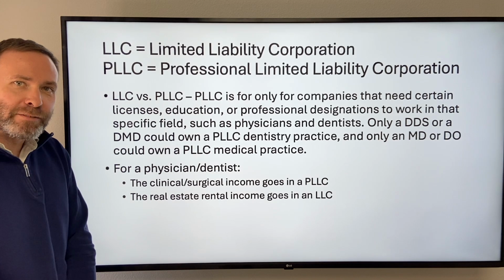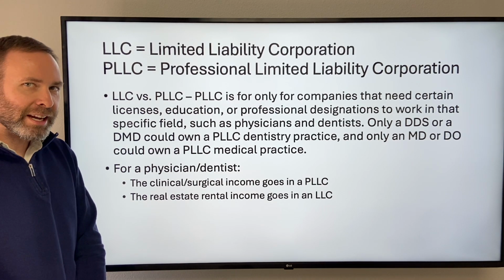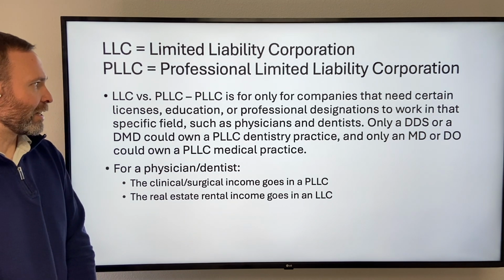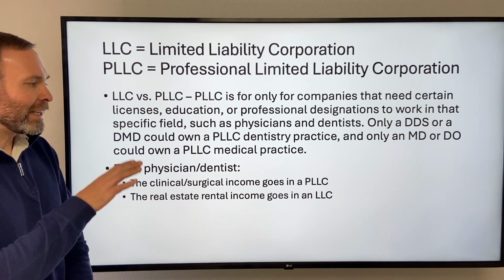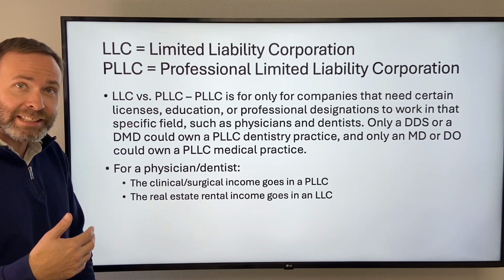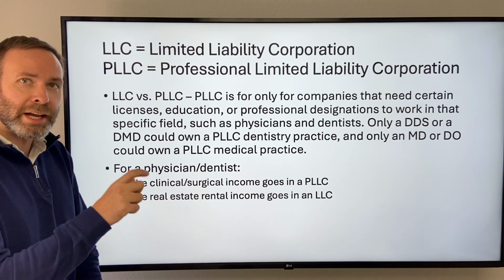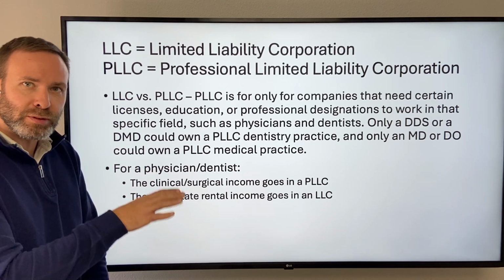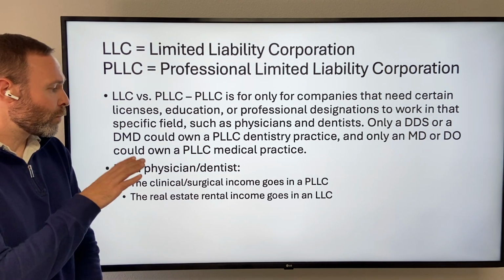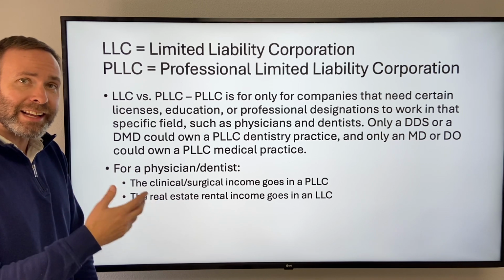So an LLC versus a PLLC. An LLC is a limited liability company and a PLLC is a professional limited liability company. And the difference is that if you are in a situation, let's say a physician or a dentist, and you have to have a certain credential to run that clinic, that practice, or that business, then a PLLC may be necessary. So, for example, you can be a physician and still need an LLC.